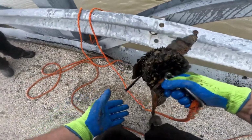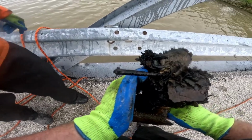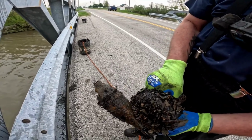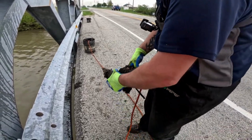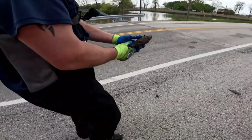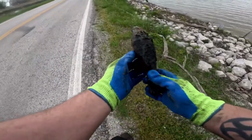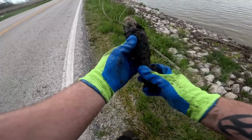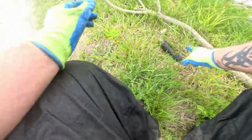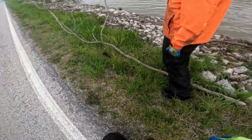Holy sh! Got a mortar round. No, it's not. Get this away. Away, away, away. That's an old one, man. Okay, I'm gonna set that right there. That is not. I think that one's HE, dude.